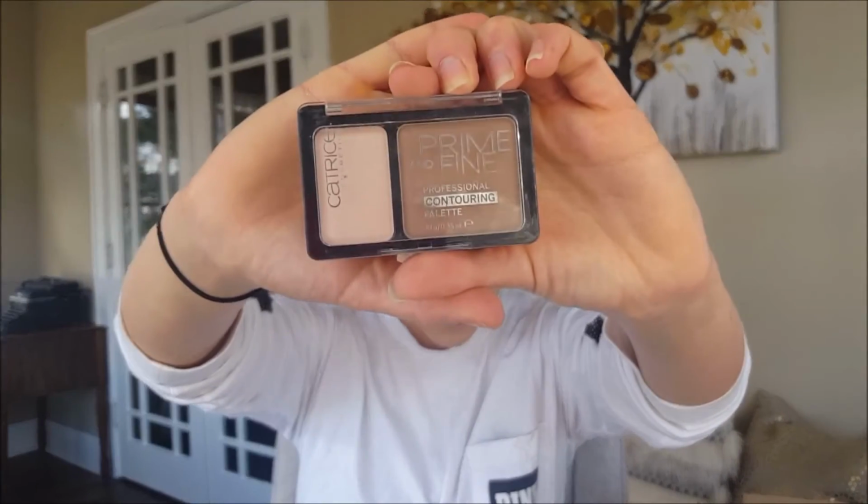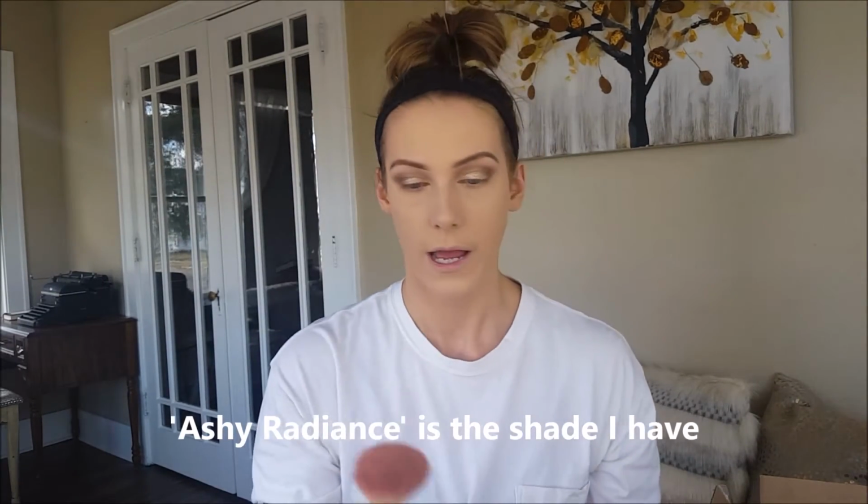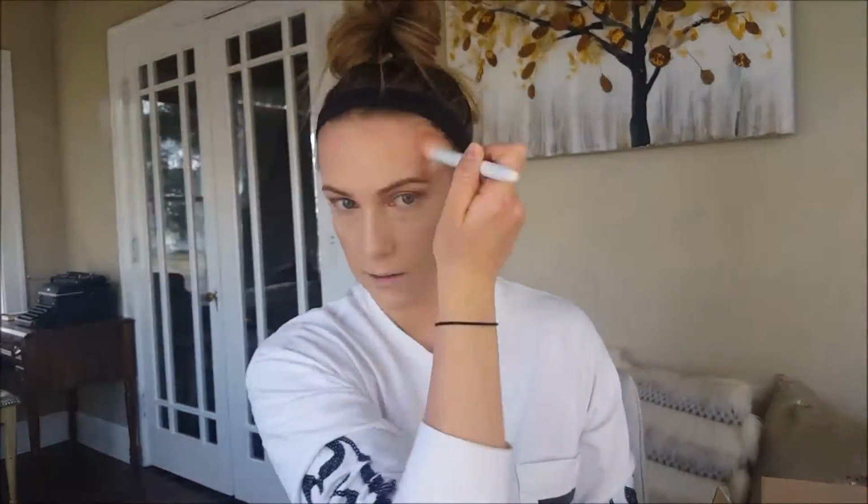Okay, so to contour, I have the Catrice Prime and Fine Professional Contouring Palette. I do think this is the only shade that they have, but I could be wrong. I'm using one of my Wet n Wild brushes to contour. I love this contour shade. It is so good. It's not overly pigmented, so I don't feel that it's easy to overdo it. So I recommend that.